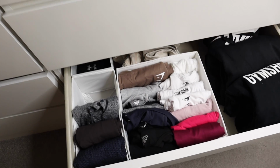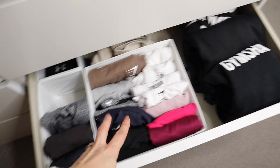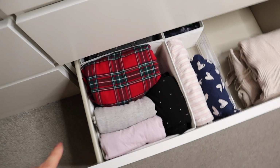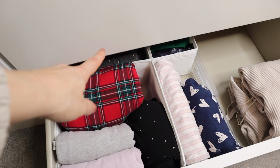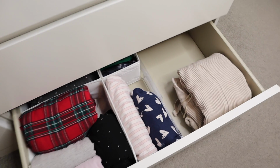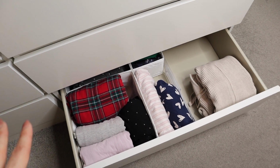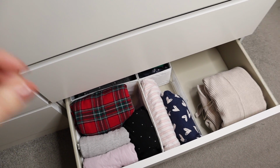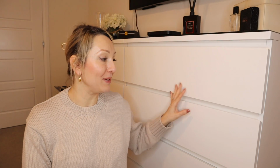Then the next drawer down is kind of gym wear, lounge wear, so I've got all my leggings, gym tops, and then some hoodies in there. And then the final drawer is pyjamas, so I've got my wintry pyjamas at the front, summer ones at the back, and summery ones as well, and then I've got a lounge set there. So I just feel like everything has a place now, so even if it's not all neatly folded, at least it will go in its place. So the drawers are all done now. I'm so pleased with how much more organised it is now.